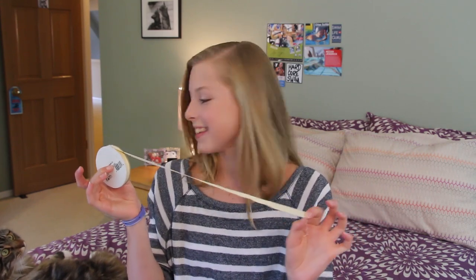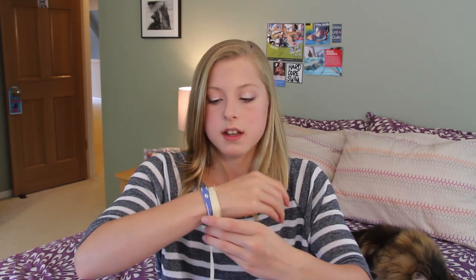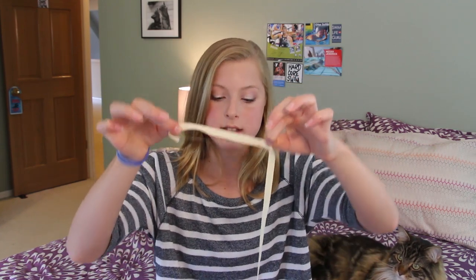So I just took some ribbon and you line up the end of the ribbon with the rest of it, and then you just pull the string tight with your other fingers. This is kind of a hard thing to do, but you know. So you just pull it tight like that, and then wherever the end of the ribbon meets the other part of the ribbon, just pinch it right there, take the ribbon off, and that right there. This is about how big my wrist is.